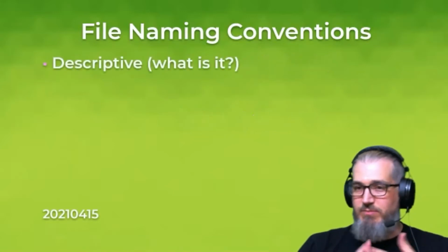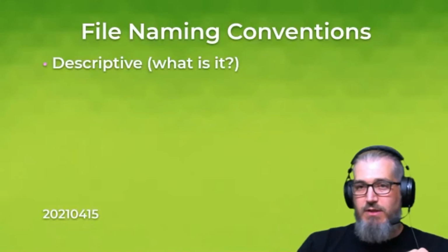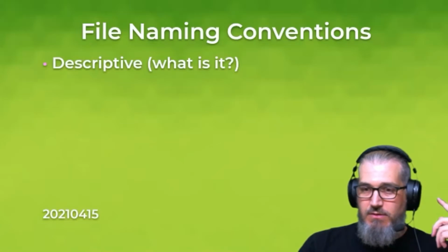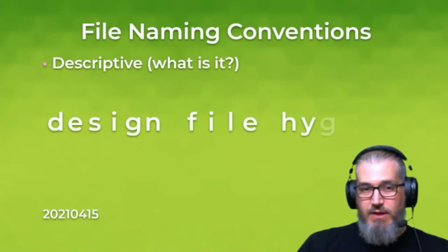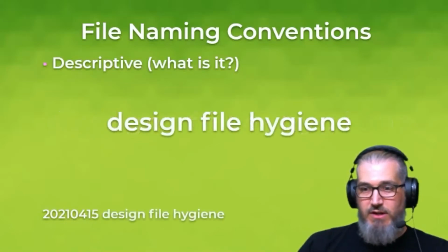The next thing is descriptive. Like, what is it? If you're going to search for it in your computer later, think about the idea that you're going to be searching for this file later, and that's the biggest thing. You're going to be searching for it, and you're going to be giving it to someone else, right? So you get a descriptive for it, and you break it down, and you put it as your file name.